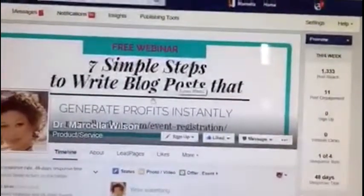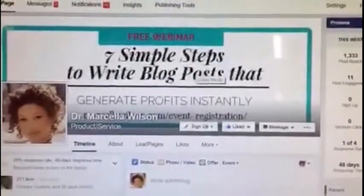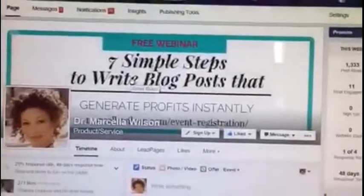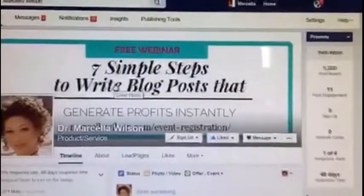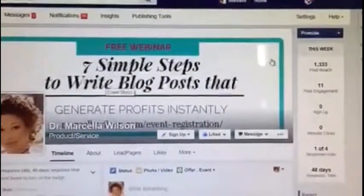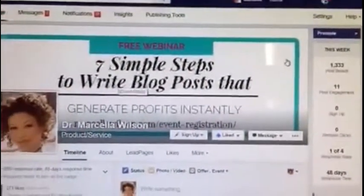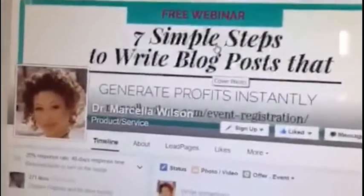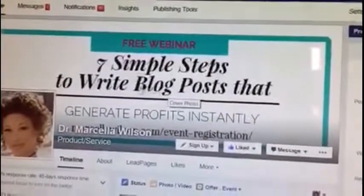So lots of people do this. Lots of people send people to their registration page, or get sign-ups, or make sales just based off of their cover photo. So you just don't want to have any old cover photo. You want to be promoting something, or sending them somewhere, sending them to your blog so they can read your latest blog post. Send them to an opt-in page where they can get a freebie, so you can get their email address. Send them to a webinar registration page. Send them to a page where they can buy an ebook. So you want to utilize your Facebook cover so that it promotes you and what is coming up, or what you're selling.